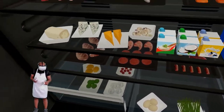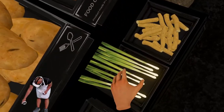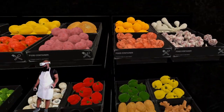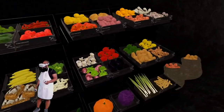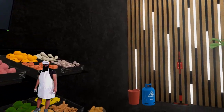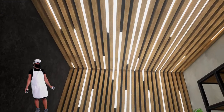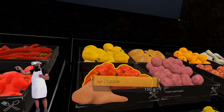Ooh, I wanna do some more vegetables. Are these? Okay, those are green onions. Oh my God, this is just like real life. I'm getting stressed the fuck out. Y'all, what do I make?